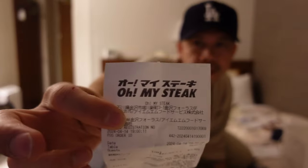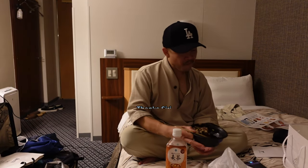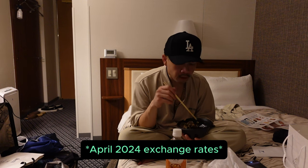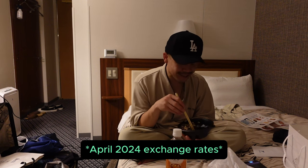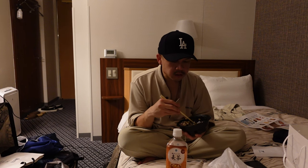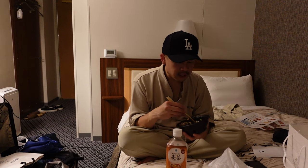Here's a receipt. On my steak, 2,420 yen. 120 Japanese yen is $15.79. So I got this for $15.79. Okay, okay. And I just try to order in English, you know, kind of shy, actually. But I mix in a little bit of Japanese so they know I know. Just to make it easier for them, too.